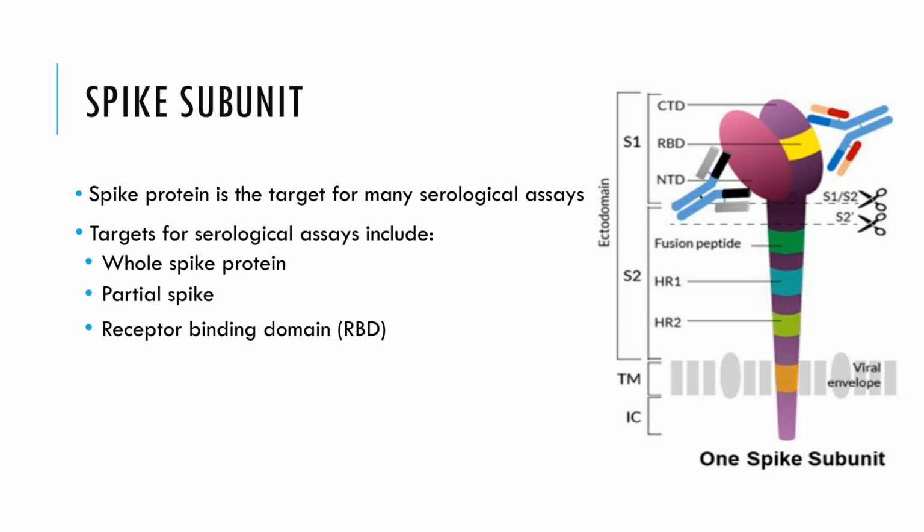And some assays will look at just the partial spike, so just the very top part. And some will look at just that receptor binding domain. And the receptor binding domain is really important for making contact with that ACE2 receptor and is really where it actually binds. And so many of the neutralizing antibodies that we see are targeted towards that receptor binding domain because they're the best at preventing that interaction between the spike and the ACE2.